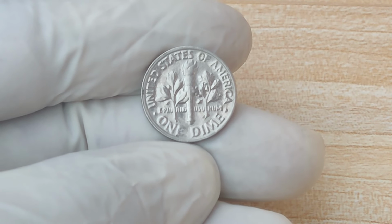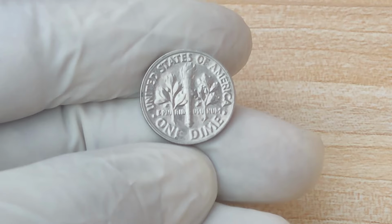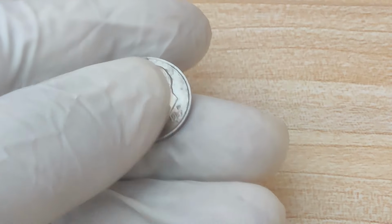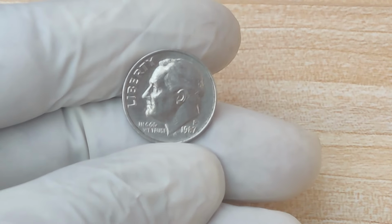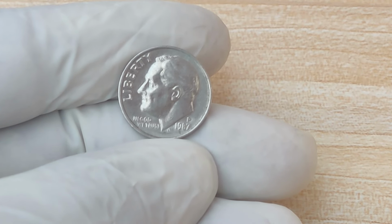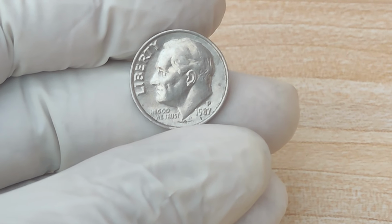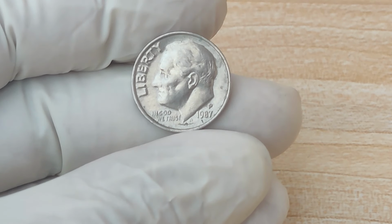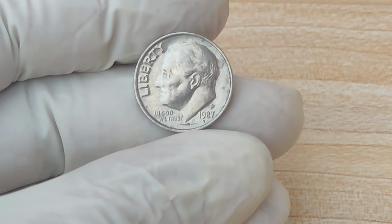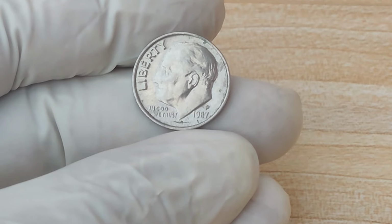Now, let's discuss the current market value of the 1987 P dime. A standard 1987 P dime in circulation is just worth 10 cents, of course. But if you have one that is in great condition, with little to no signs of wear, it could be worth a few dollars to a collector. The real value comes when you find a coin with a special error or a very high mint state grade.